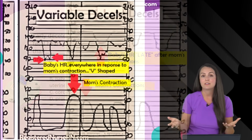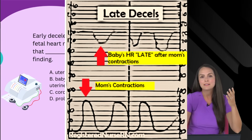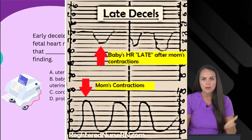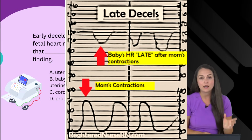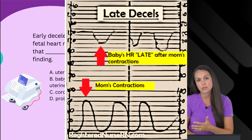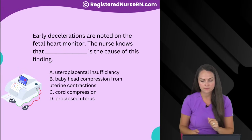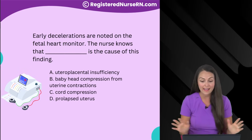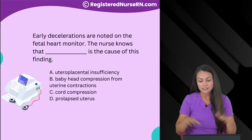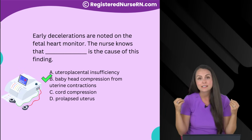And then with late decelerations, which is also a bad sign, what's going to happen is that baby's heart rate is going to plummet long after the beginning of mom's contraction and then recover way after mom's contraction is over. And this is usually caused by uteroplacental insufficiency. So we can go ahead and mark off A. D is just like a distractor, prolapsed uterus, where you can mark that off as well. So our answer is B.